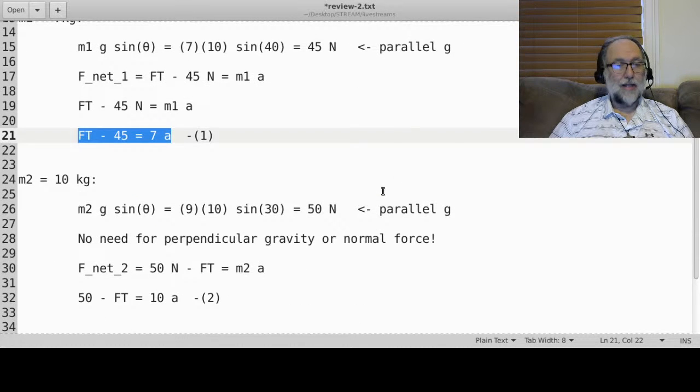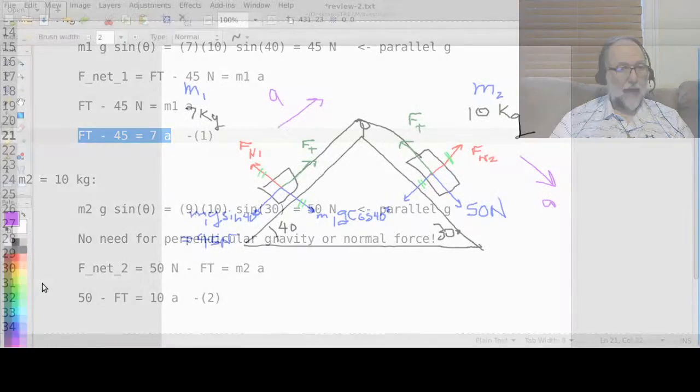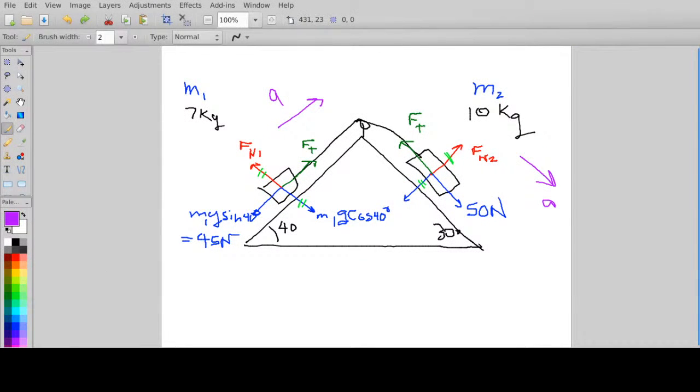All right, so the same kind of thing for M2. We can look at the diagram again. You have 50 newtons downhill here, okay? And you have this tension uphill. The normal force and the perpendicular force of gravity cancel, so you don't have to worry about them. The 50 newtons is going to beat Ft because it's the 10 kilogram that's accelerating downhill. So the 50 newtons has to be bigger than Ft to get the 10 kilogram to accelerate downhill.